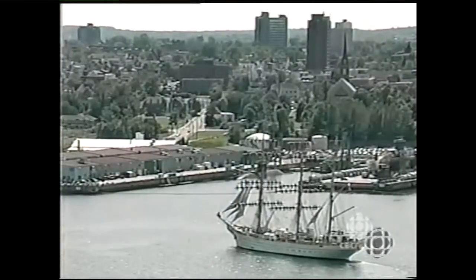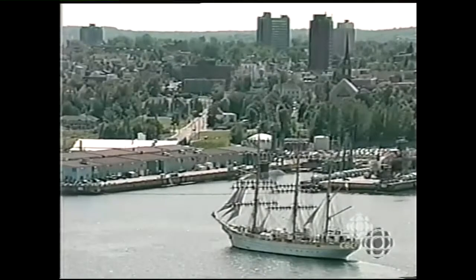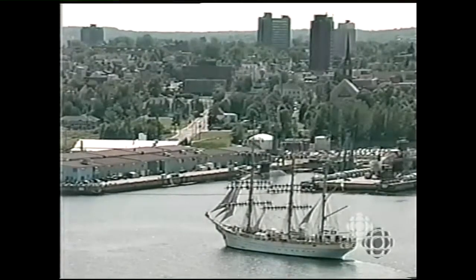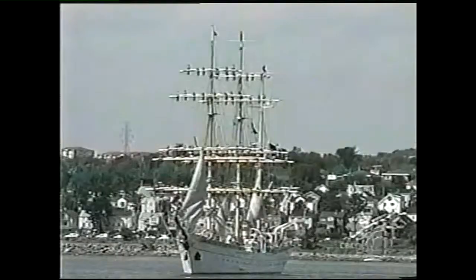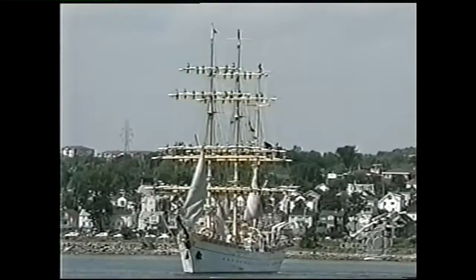Lots of cannon fire, lots of salutes, and lots of applause as people here bid a farewell to the ships as they make their way out on a glorious day here in Halifax Harbor.